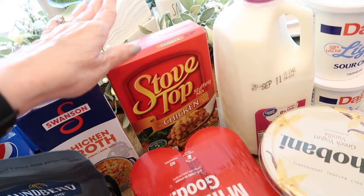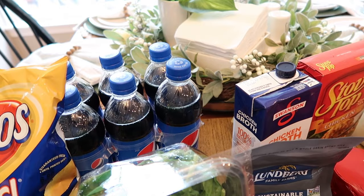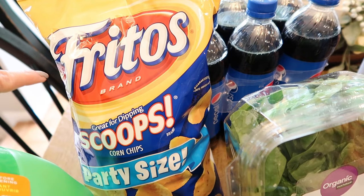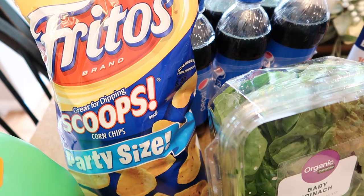Football season is upon us, so I picked up some Pepsi for my little refrigerator down in the basement where, you know, we watch our football games. I also picked up a party size bag of Frito Scoops. It's our favorite corn chip. I think they hold up to any kind of dip. They're great for chili. I just really love those.